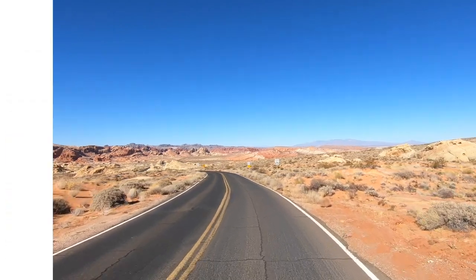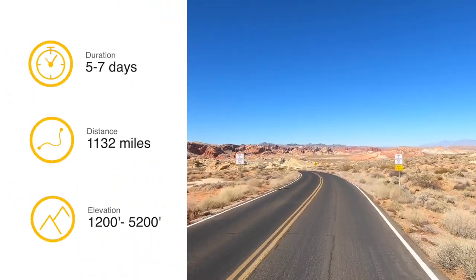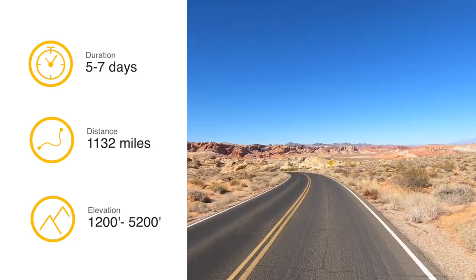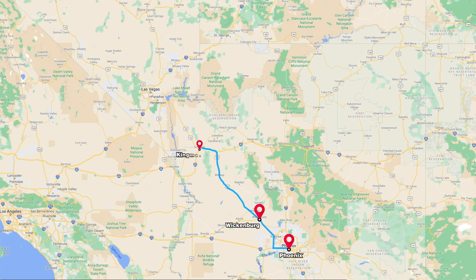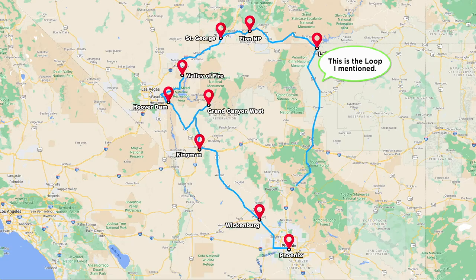For this road trip, I recommend planning 5 to 7 days. The distance is around 1,100 miles. It's slightly shorter if you do a loop and go through Page, Lake Powell. However, for this road trip guide, I am focusing on Phoenix to St. George and returning nearly the same way. Now, there is a bit of an elevation change, so do plan accordingly.